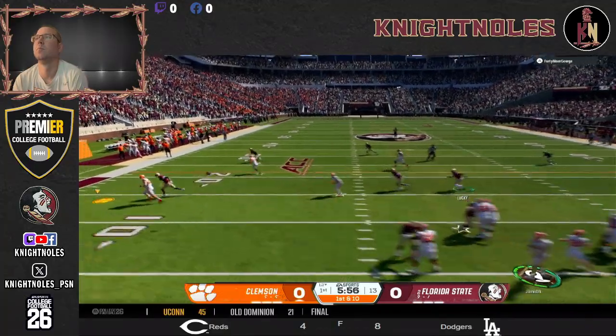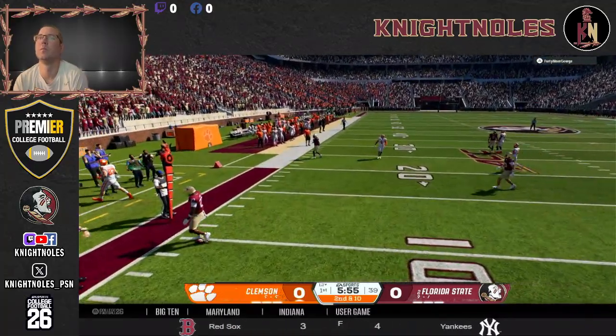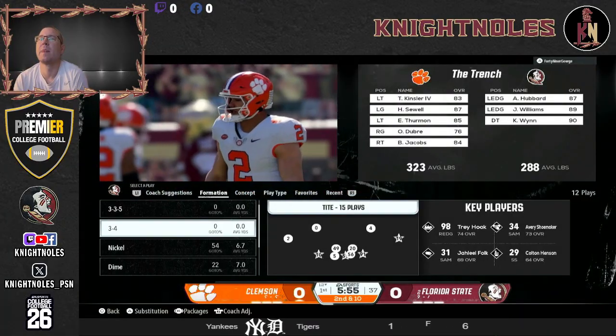Johnson wants to throw it. And this will be incomplete. A big hit there forces second down.